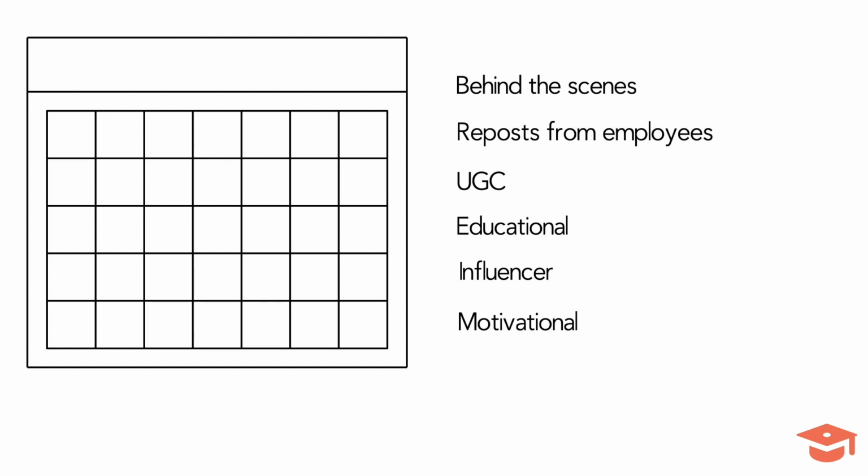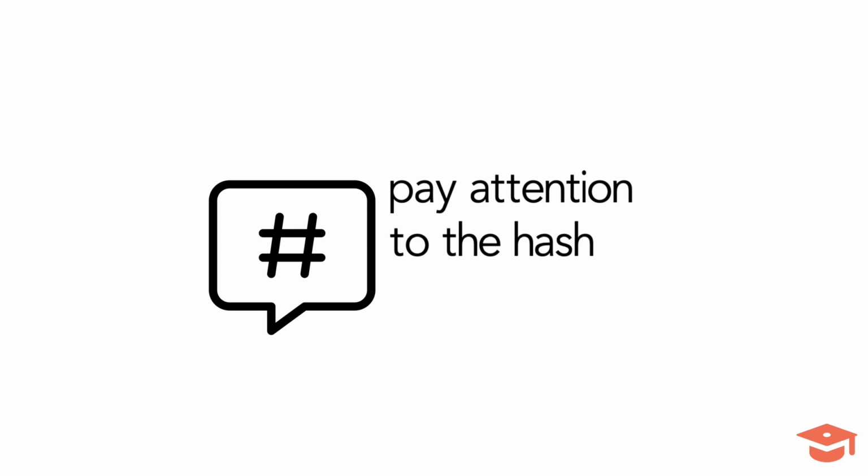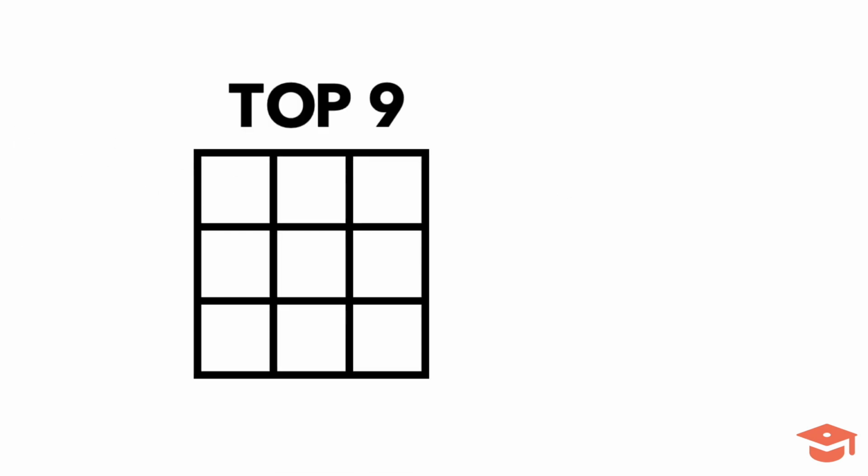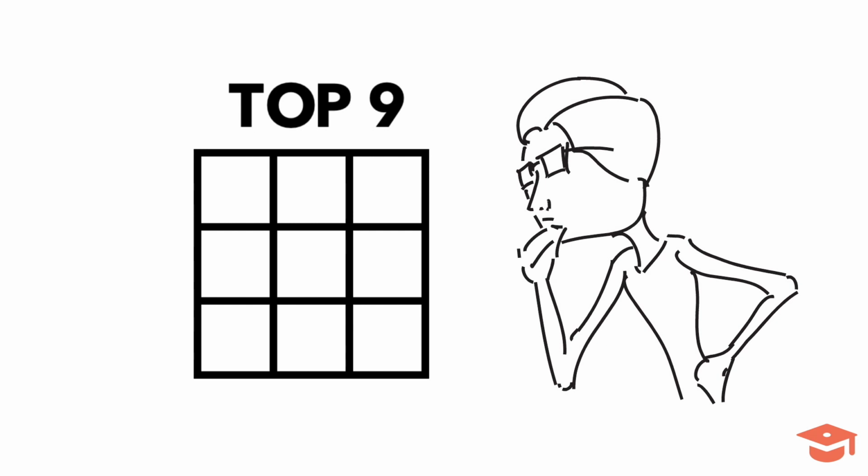Post regularly and try for a consistent look and feel among your photos. Pay attention to the hashtags that you're using, paying attention to the top 9, and really looking at why they made it to the top 9.